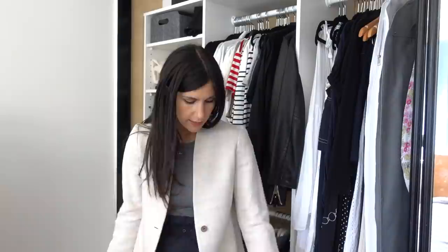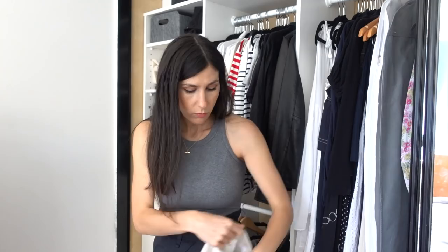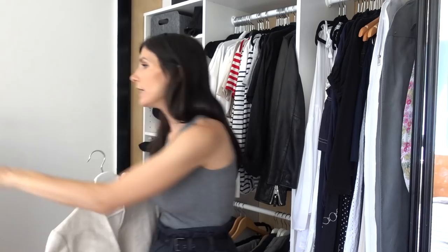I just find it's a little bit too long in the body. I wish that there were lapels on it. Maybe that's why I don't reach for it. And then in the winter time when I would maybe wear something like this, it feels a little bit too lightweight. There's just a few reasons why I haven't really been wearing it. I didn't wear it at all last summer, or even the summer before that, maybe. So, I don't know. Do I keep it? Do I sell it?